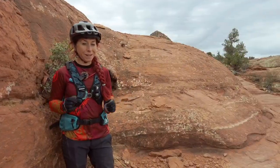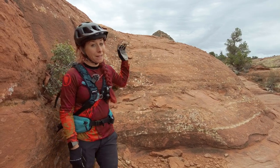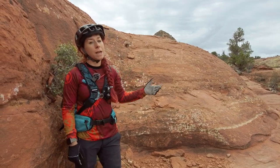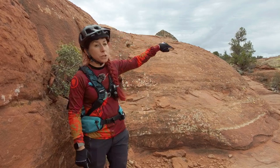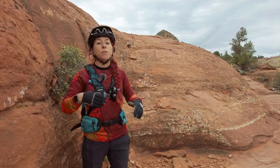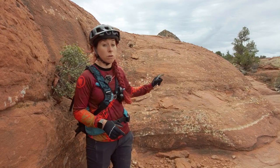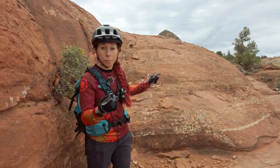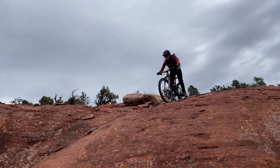I'm standing here hiding from the wind because it's a really windy day, and also obviously I don't want to stand on the trail in case someone comes. This first rock roll here, there's a ride around which is much easier, but this one is perfect to practice for everything else that is going to come. The goal of riding this rock roll should be to ride it slowly and in control.